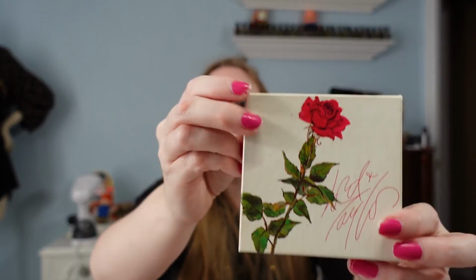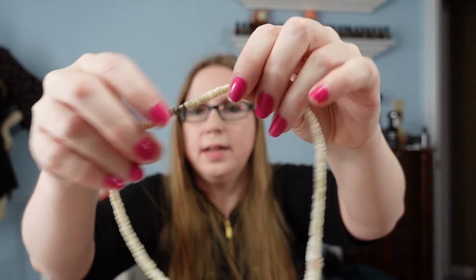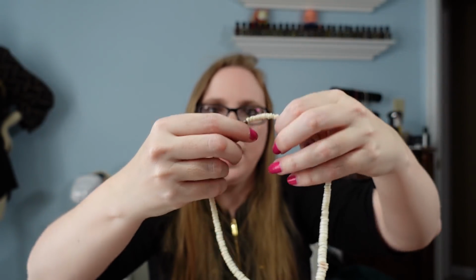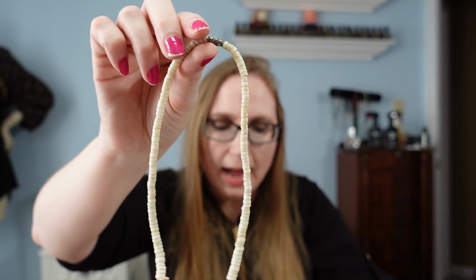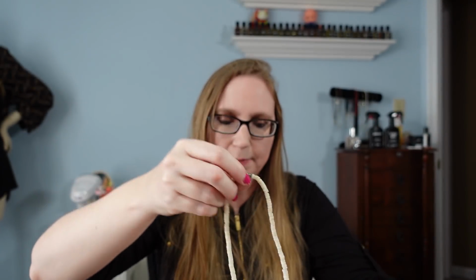We also got, this is in a little Lord & Taylor box, a puka shell necklace. This is really cute too. So, very nice for summertime. It's definitely older. You can tell by the clasp there. I have this listed for $9.99.